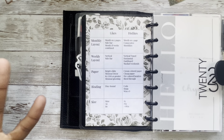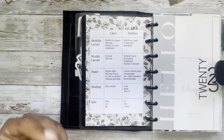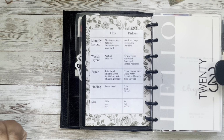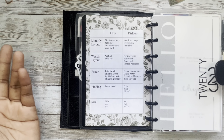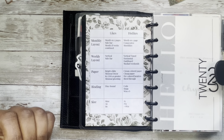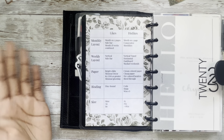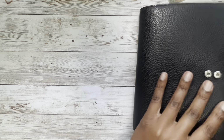Now, does this mean that I will never buy a horizontal planner again? Absolutely not. But if I see a planner on Instagram that has a horizontal layout with cream color paper, and it's a bound book and an A5 size, then it's probably not going to work for me right now. And I'll continue to check in with myself and revise this list as needed. So a lot of you recommended not only making the list, but also making sure it's in a place that's easy for me to refer to.